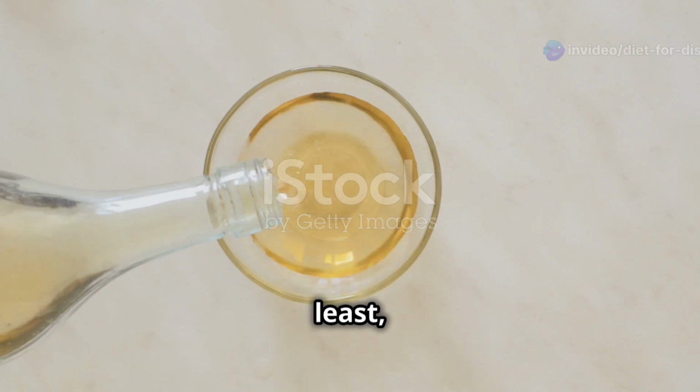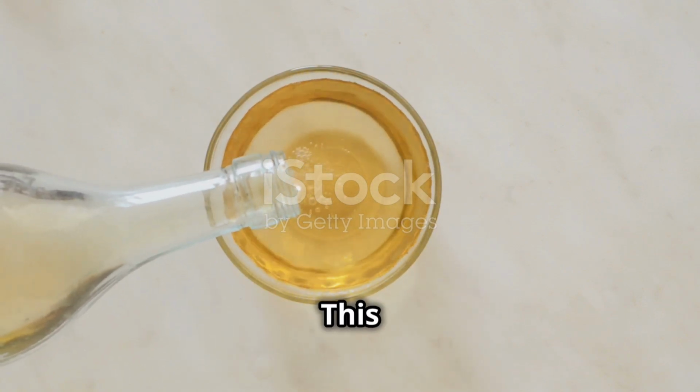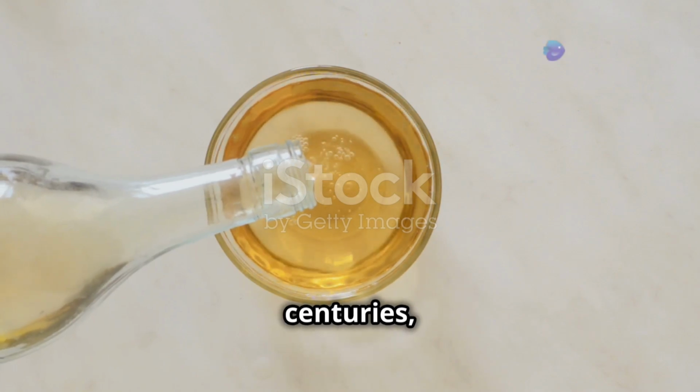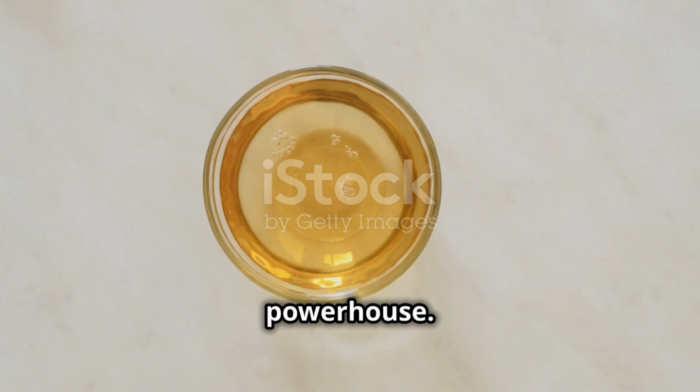And last but not least, we have a drink that's been gaining a lot of popularity lately, apple cider vinegar. This humble kitchen staple has been around for centuries, but it's only recently that people have started to recognize its incredible health benefits. From weight loss to improved digestion, apple cider vinegar is truly a powerhouse.